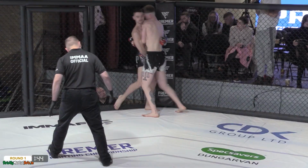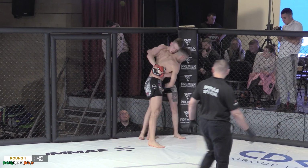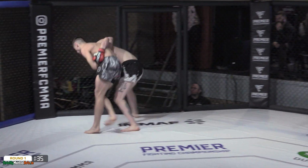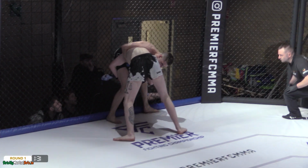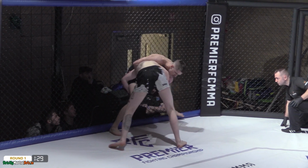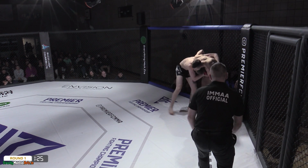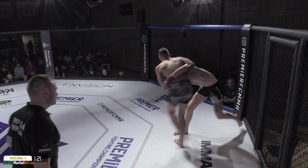So even though they're both the same weight, seems like a big size difference here. Yeah, he looks a little rangier. Not all welterweights are created equal, Paul. Exactly. Moloney's working hard to get a good grip of the hips. But good defense so far from Undruls.